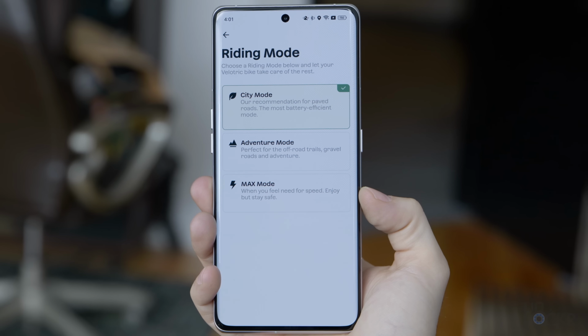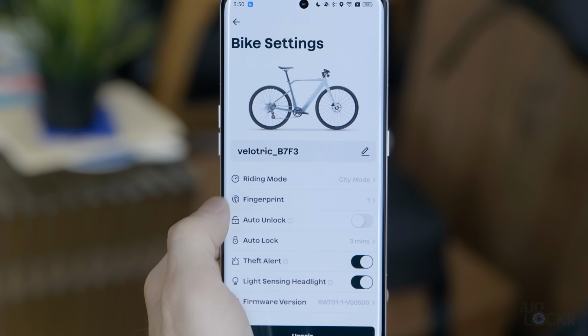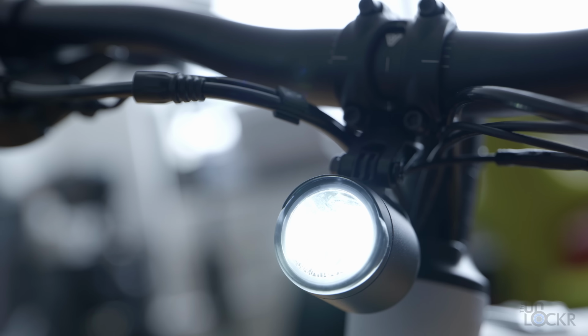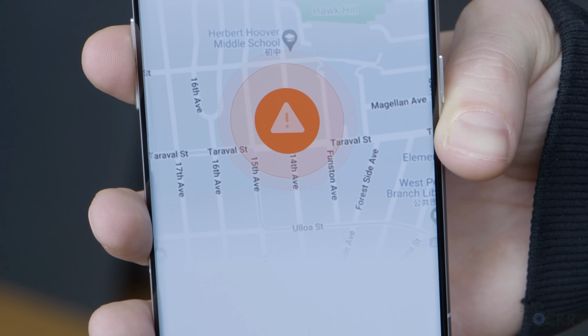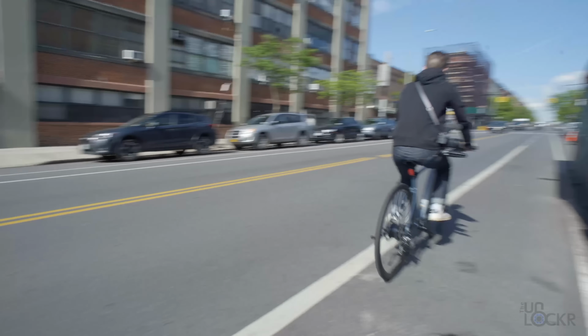We can change riding modes to adjust how the bike's motor reacts to our pedaling. We can register our fingerprint to use to unlock the bike instead of the app. We have an option for that headlight to automatically turn on at night, and more. The bike also has GPS to help you track if it's lost or stolen. And again, it has all of these things at a much lower price than most.